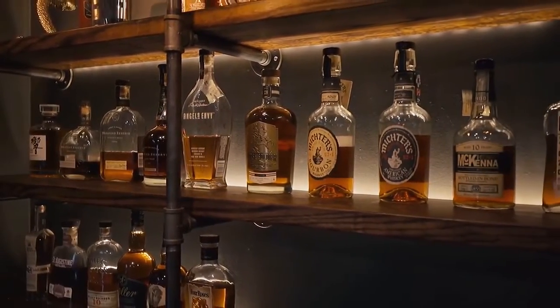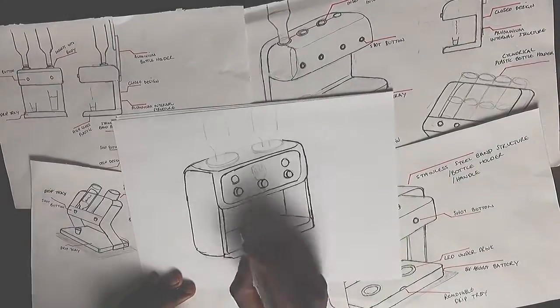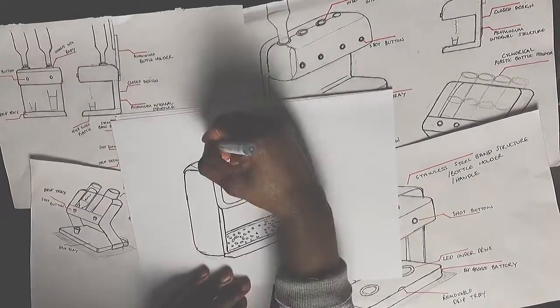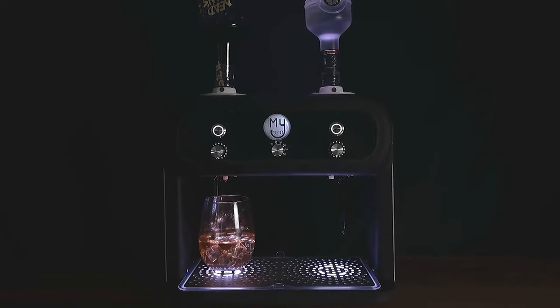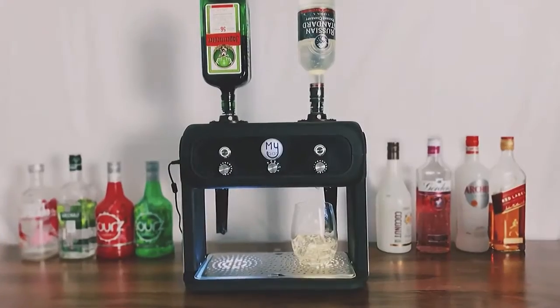It's time that changes. But the question is, how can a home bar become portable enough that it can fit on your dining room table? Introducing MyBar, the world's first personal electronic alcohol dispenser.